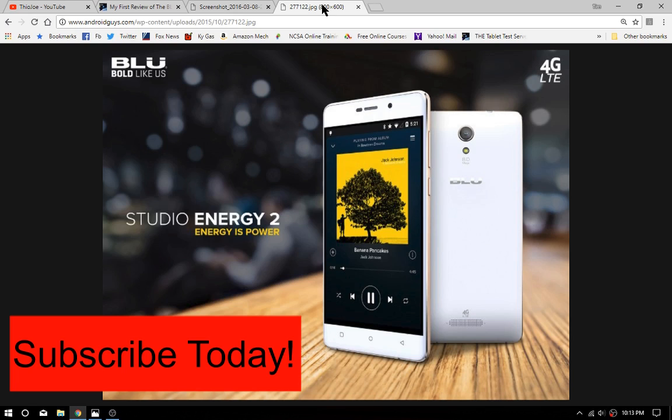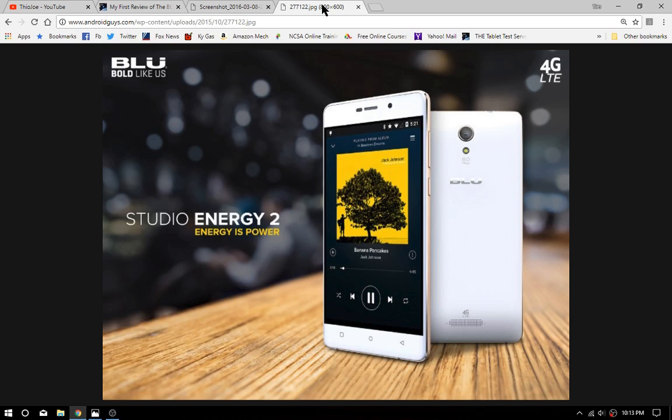I'm running into kind of a scary situation for me. As y'all know, I use a BLU Studio Energy 2, which you're looking at on the screen right now, and it still looks that way, by the way, because I actually put one of them clear plastic cases on it, which I talked about a few weeks back. It looks just like that, still, to this day.